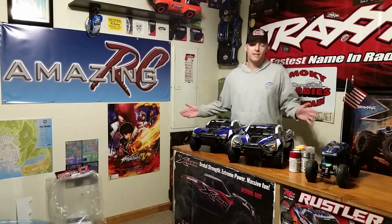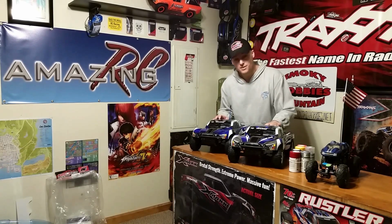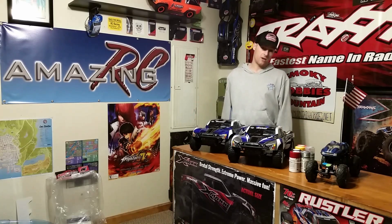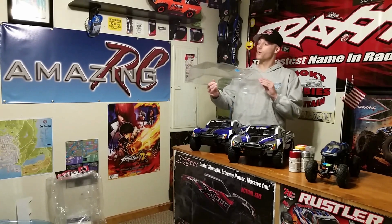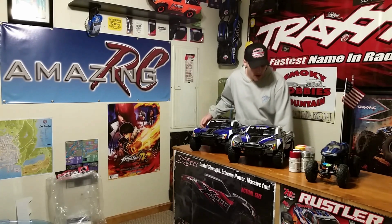Well, for today's update, it's plain and simple. We've got our twin slash build, Gamma and Delta. And these are going to be our short course dirt oval track cars. Today, I received two of these wonderful bodies. We're going to go ahead and get these painted up and get them on these trucks.